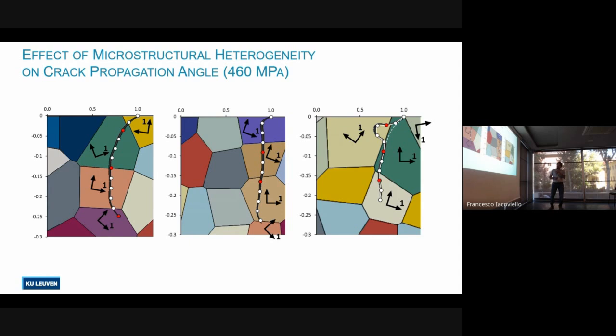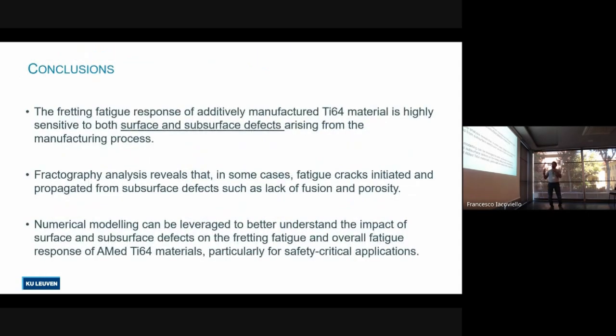So I would stop here with the conclusions. From the experimental test campaign that we realized, for fretting fatigue, surface and subsurface defects are very important, but surface defects are mainly due to fretting fatigue, while subsurface defects could be due to the manufacturing process. The fractography shows that these subsurface defects play a very important role, and there's a competition between the surface and subsurface defects, and numerical simulation confirms that we can reproduce this kind of phenomenon.